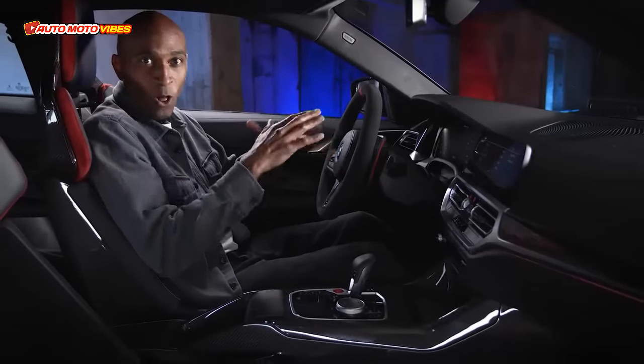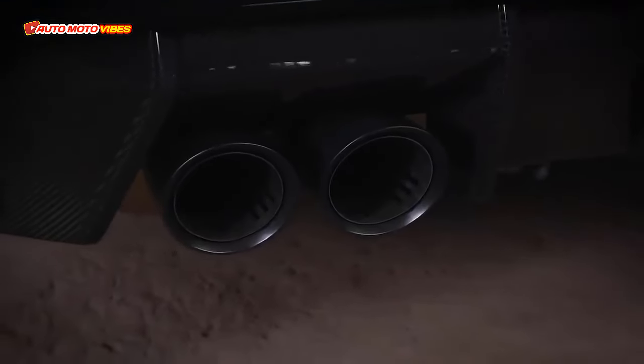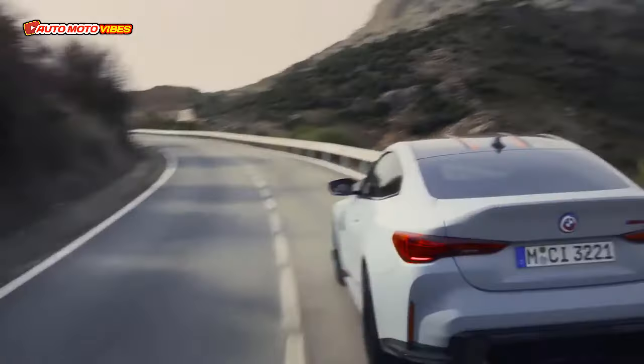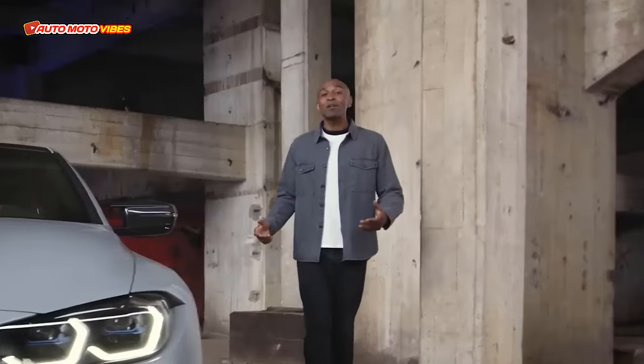And naturally, all this combined lightweight construction, precision, dynamics, and power resonate together more than appropriately through the exclusive titanium silencer and tailpipes in matte black and a CSL-only design of the M Sports exhaust system. Talk about a very special M experience.